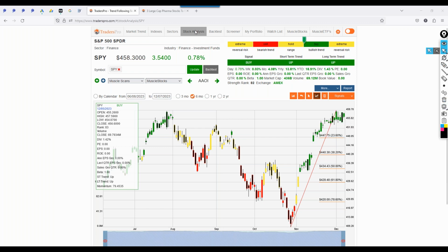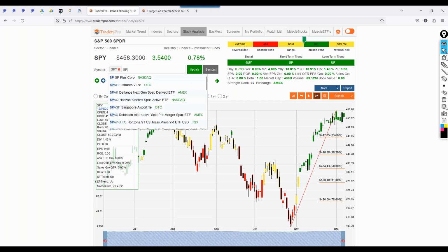Oh shoot, I already lost it, but I need to create a new tab. SPSX, that wasn't it either. I don't know why in the world I can't ever remember that symbol.